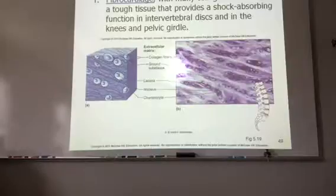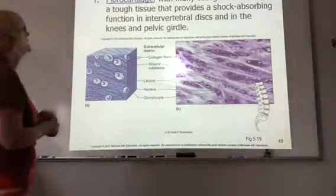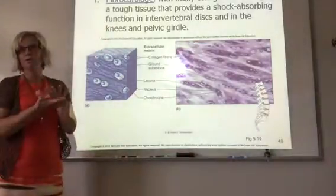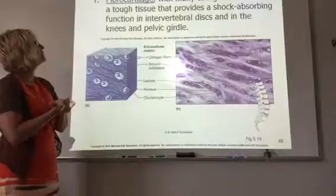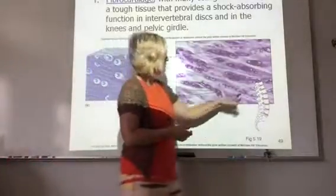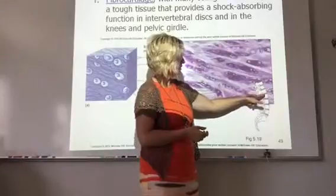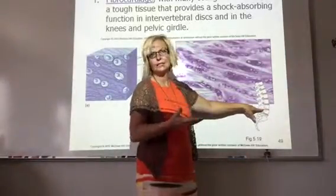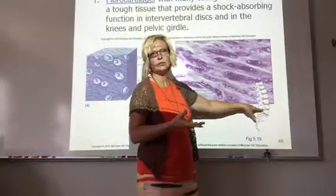Fibrocartilage, fibrous cartilage, lots of collagen again, lots of strength. It's a very strong tissue, and it's used a lot for shock absorption. So in your vertebrae, you have cartilage in between each individual vertebrae. Discs, they're called intervertebral discs.